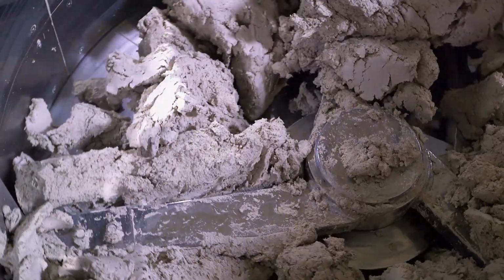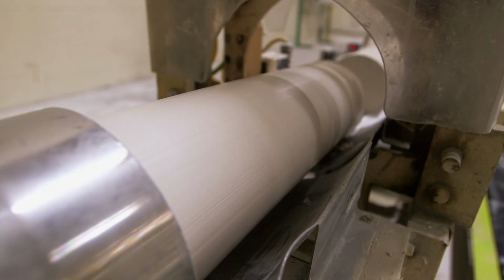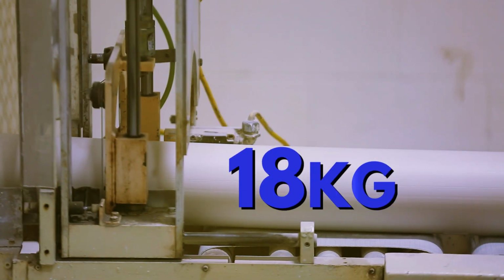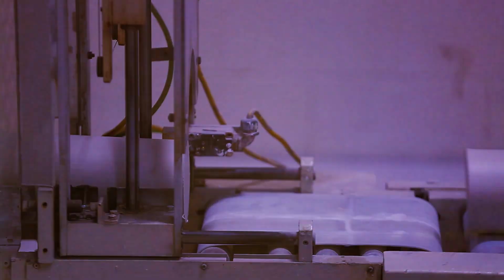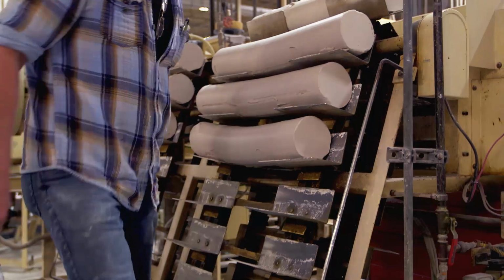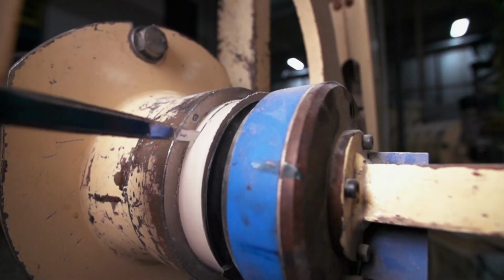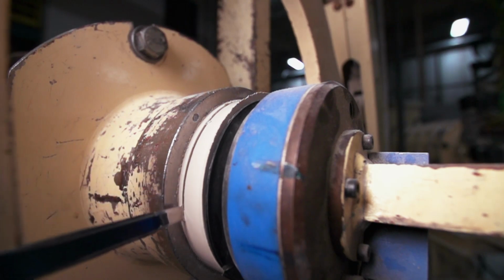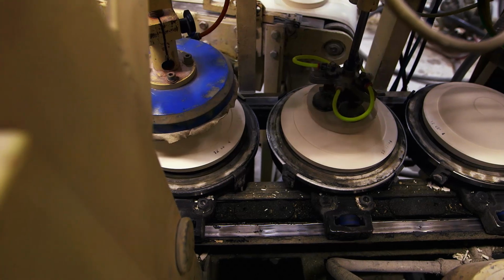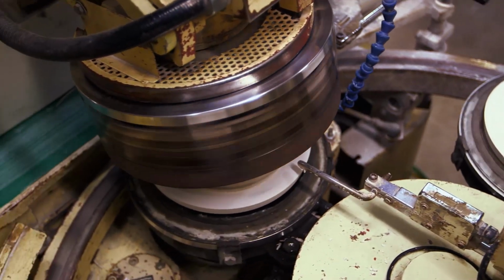The clay mixture is blended for 2.5 hours until smooth, and then extruded as a log, which the industry calls the pug. Each log weighs 18 kilograms. To make the saucers, a worker loads the pugs onto this machine. A blade cuts the clay into round slices. Suction cups place the slices onto molds. And then a machine contours the saucers.